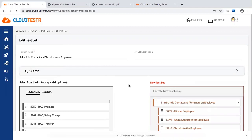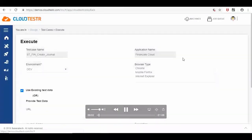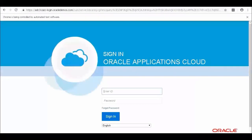So let me just quickly show you the execution of the create journal test I've just shown you. So if you look at it here, we could just trigger the execution, and it all happens in the background.